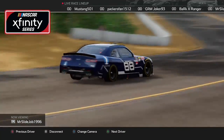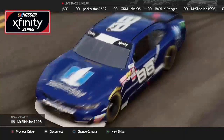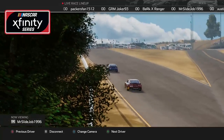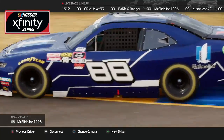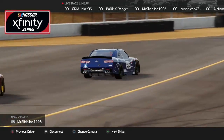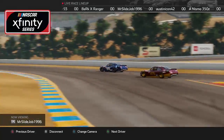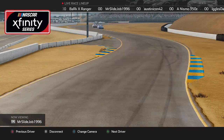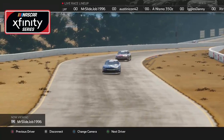Slide Job saved it, got a little bit in. Wow, that's incredible. Austin Icon just behind Slide Job. I don't know if Austin is a lap down or if he's the second place driver, but what a heck of a save by Slide Job. Man, I'm talking about NASCAR Heat 5, right? I'm talking about NASCAR Heat 5, and this man is saving it.